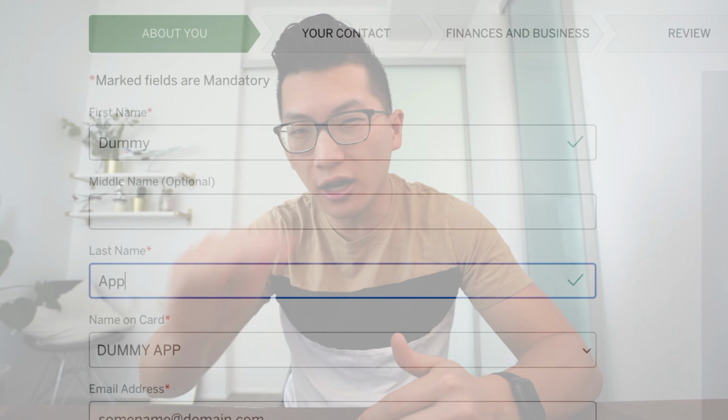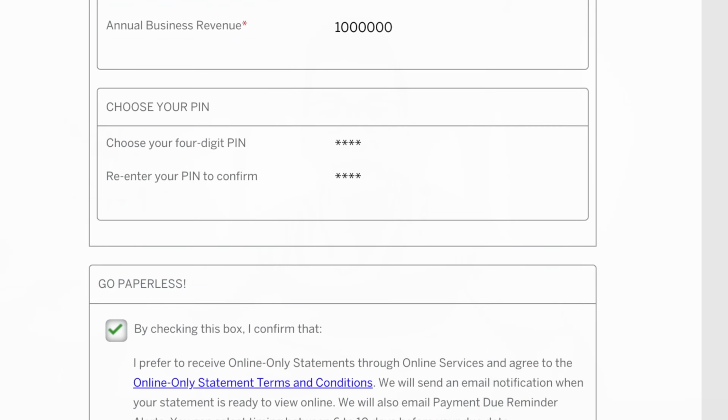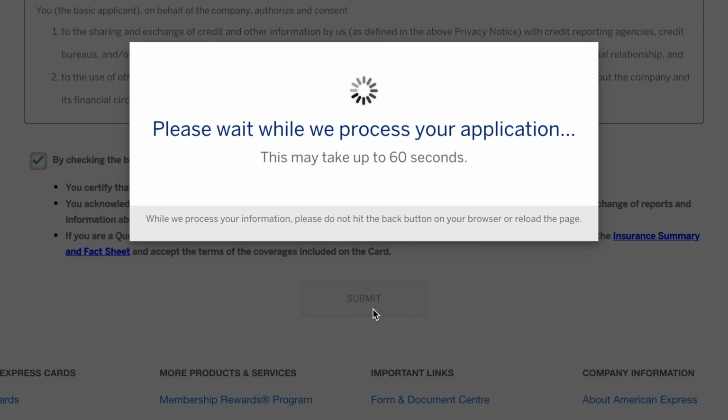So you know that feeling when you're applying for a credit card and you're looking forward to getting the bonus, and you're putting in all your information and then you're reviewing your information and you click the submit button, and then you see that screen where it's like, we are processing your application, please wait for 60 seconds.